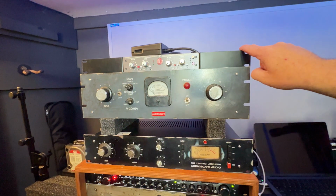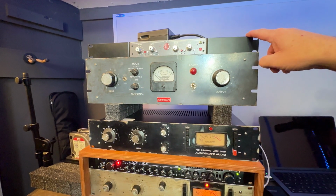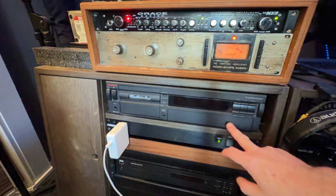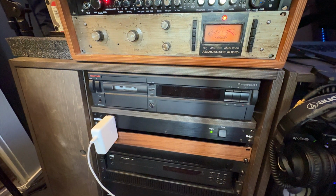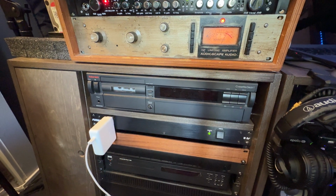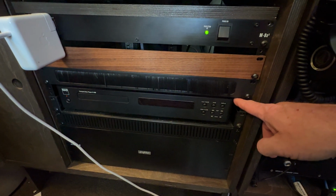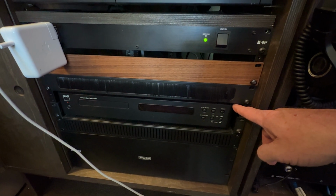Got an AEA TRP2 up here. Super transparent. There's my cassette machine. Got a Nakamichi Cassette Deck 1. This is great for making transfers and the odd mixtape, which I actually made for somebody within the last month, strangely enough. They had a list of songs, and I put them on a cassette for them. Got an NAD CD player, because you need that. Because, you know, CDs, they still come my way for some reason.